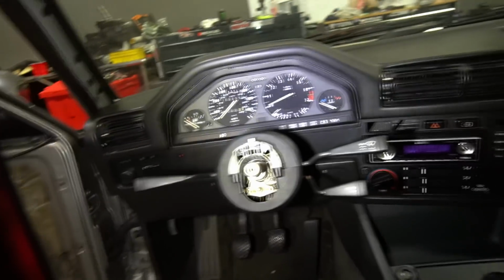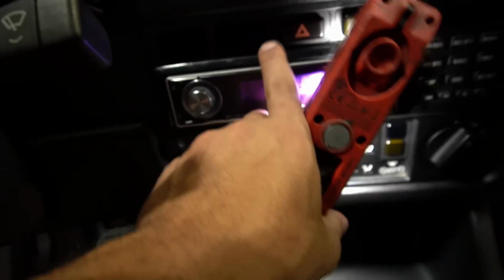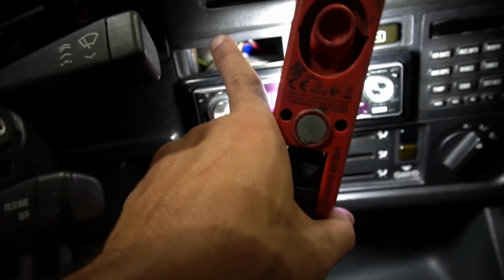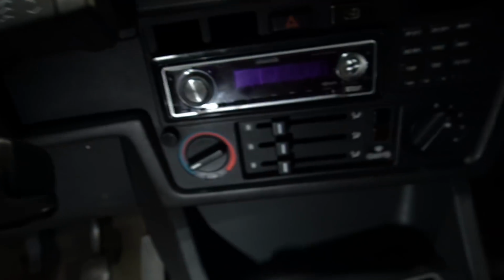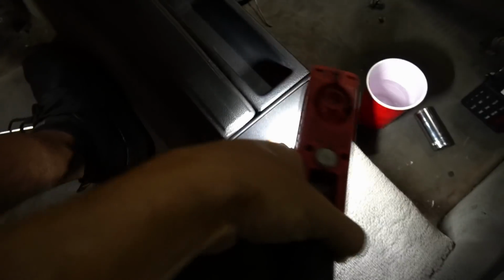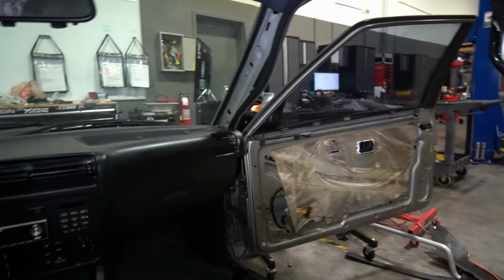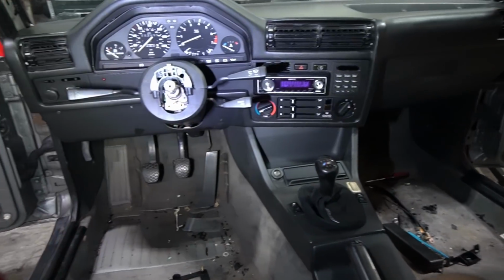So yeah, dashboard, cluster, center console. I do have these. I have to look for them. I'll put those on when I find them. I did remove them. And yeah, glove box, kick panel, center console looks really good. We got the ashtray here, or coin holder, whatever you want to call it. And I'm just gonna go ahead and get the door panels and put the seats in. And that's it, we'll be done.